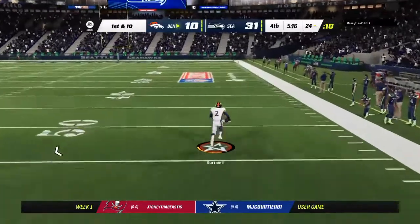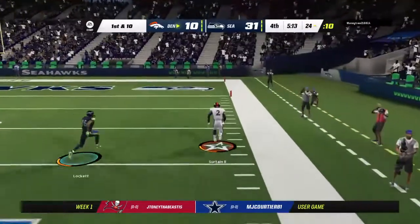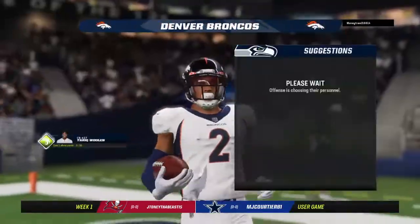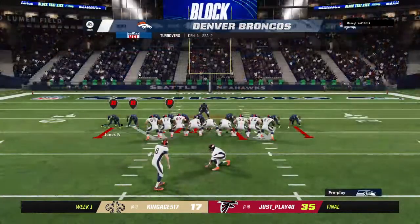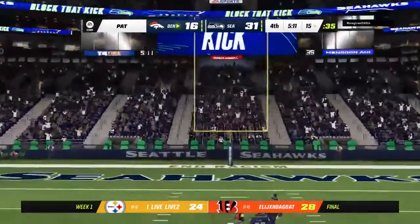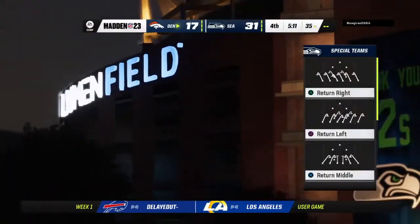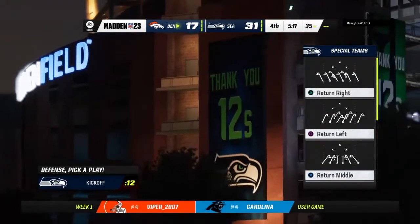On first down, it's Smith. Oh, he tries to get it to Metcalf, but it's intercepted. Picked off by Pat Surtain. There he goes, right side. And he takes this one back into the end zone. And the Bronco defense has a touchdown. Now McManus for the extra point. And the lead will be cut down to 14. Makes the score Seahawks 31, Broncos 17.